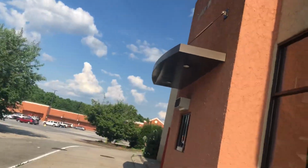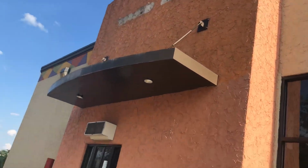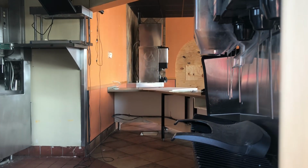Taco Bell. Taco Bell. I just keep being reminded of that scene from Family Guy, the Americans making tacos. Like, I like some tacos. Some tacos. I love tacos on a corn tortilla.